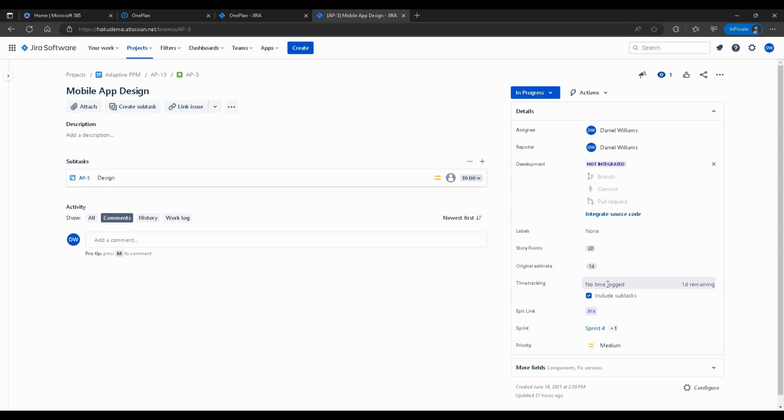You can see that we have a time tracking element here for this, and you would continue to use Jira exactly as you currently use it. So that's not going to change.